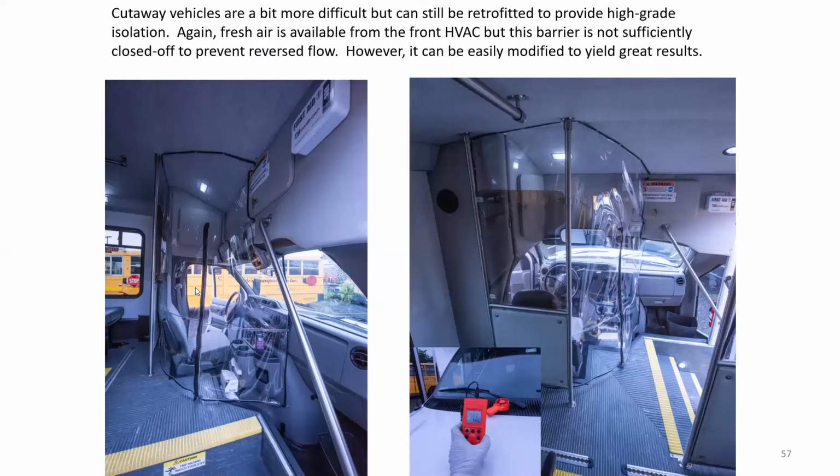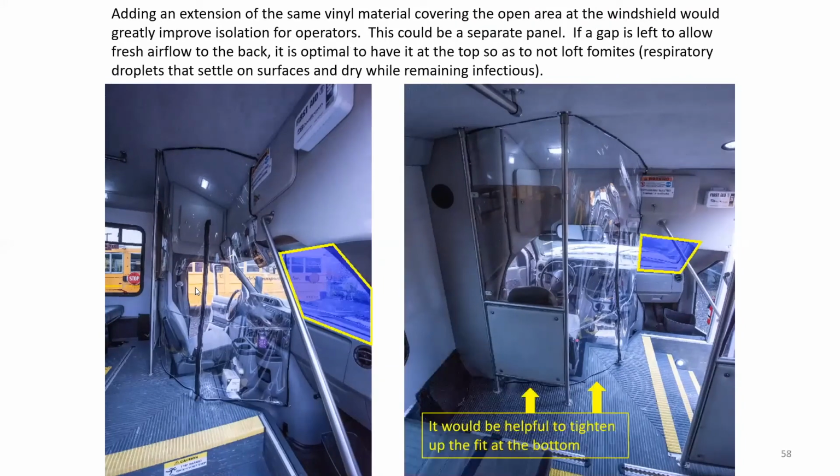Now, this does leave the huge gap between the windshield, barrier, and dash. So we need to close that off, these areas here. And also, again, there's a gap at the bottom, as you see in the right image. Put that gap up in the top. A separate FTA-funded project we did, I pulled this together at Virginia Tech, and they've come up with a barrier design for buses that's back behind the operator so it doesn't intrude in sight lines. And we intentionally left a gap at the ceiling.